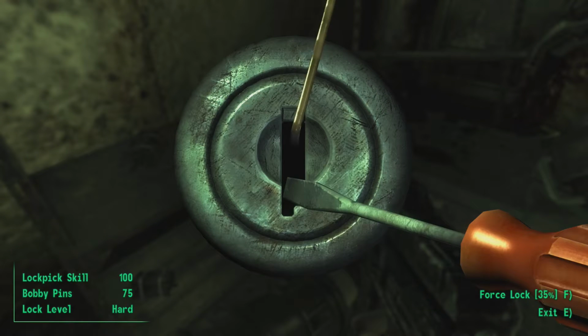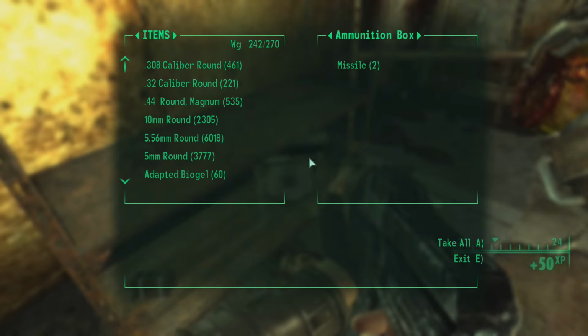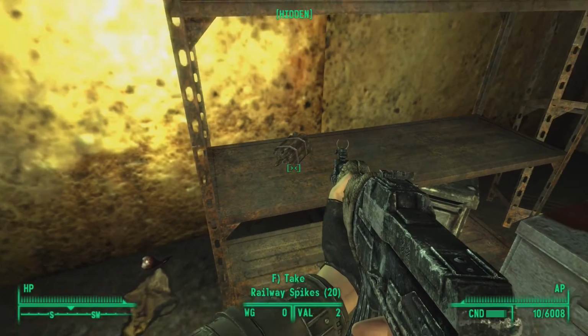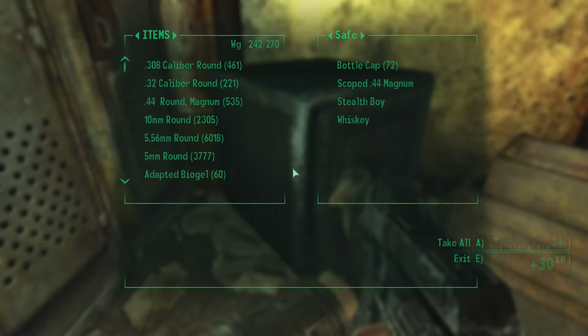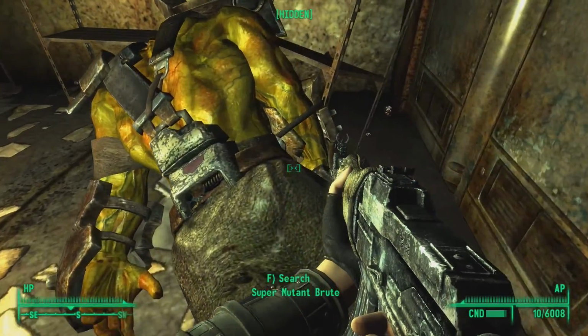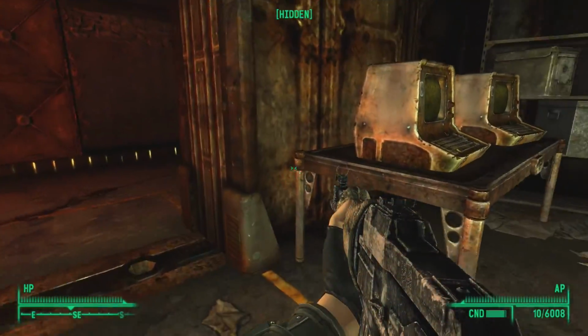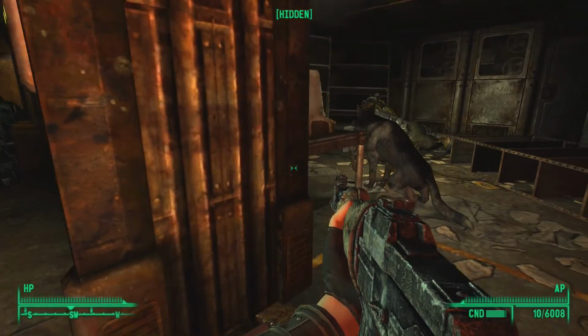But I'm very close. Come on. There we go. Yep, it's 2 missiles, really? Are you bloody kidding me? Well, whatever. Okay, this one is easy. There we go. Yeah, this has much better loot inside. Sure, I'll take the stealth boy. Now, I think I saw another enemy on my compass, but now they're gone, so gotta be careful. Sooner or later they will show up again.